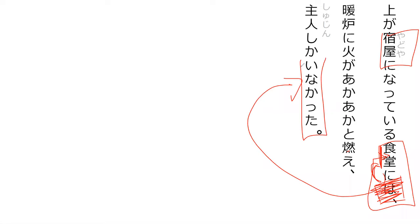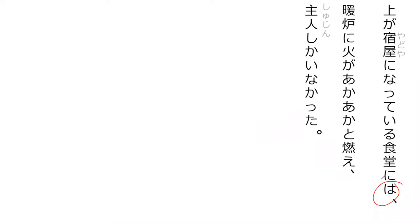I got distracted by the yado ya, and I forgot that the subject here is the shokudo. The wa here is there because they want to be specific, saying inside of the dining area, not inside of the yado ya. If it just said shokudo ni danro ni hi ga moe akakato moe shujin ga inakata, that would also be grammatically correct. That just would be in the inn, because ni is the location for our iru. So wa is just making this into the topic. So for the diner, which happens to have an inn on top, there is no one in here. No one inside except for the owner.